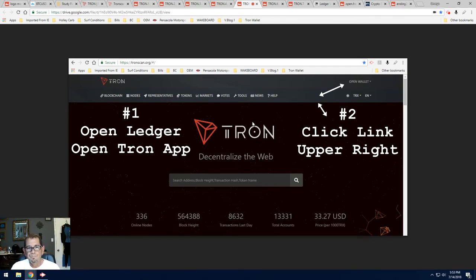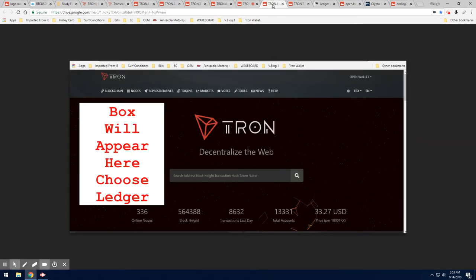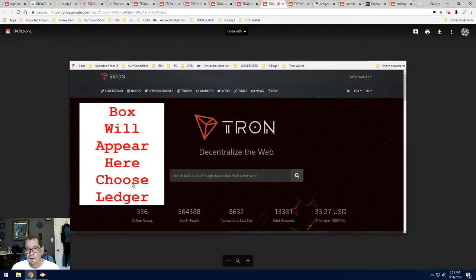Okay, so now that I figured that part out, step number one is open your Ledger, then open the Tron app, then go over here. Step number two is click the link up here in the upper right, open wallet right there. I think I might have had to click it twice actually, but once you've opened your wallet, you're going to get a box right here. It'll appear right here.